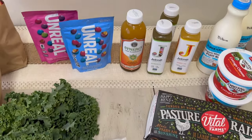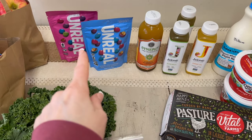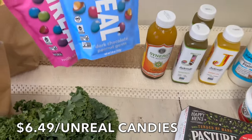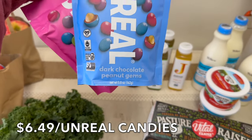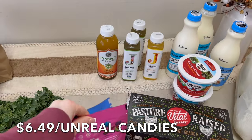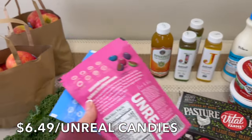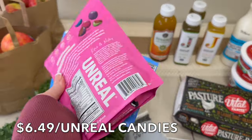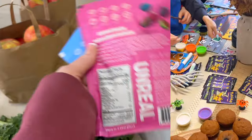Moving back here, we have some fun things that were not on my list. But I couldn't pass it up because these are buy one, get one free. And these are the dark chocolate peanut gems. And then these are the unreal milk chocolate gems. We're not going to be partaking in all that trick-or-treating stuff for many reasons. One, I'd hate when my kids have candy. I was like, well, I want to get them something. We got some fall boo basket, some stuff in it for them.